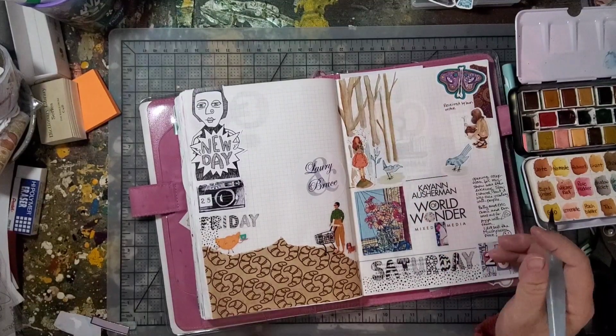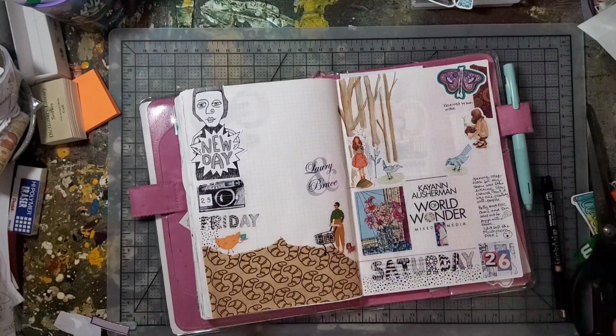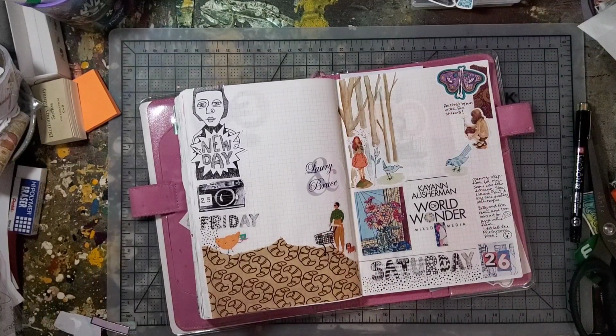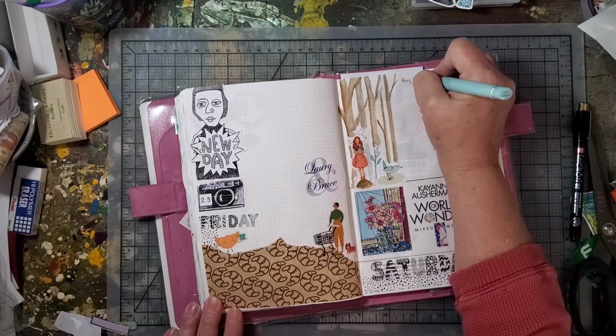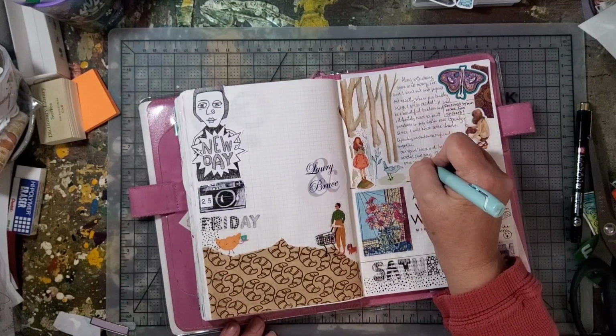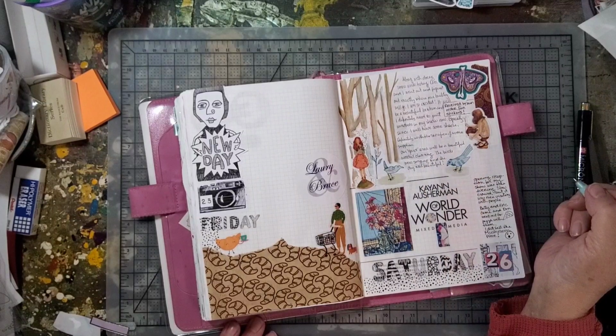So I painted in these little watercolor trees to go with these little girl sticker flakes. I'm not sure where those came from. The birds are from one of my Patreon sheets.